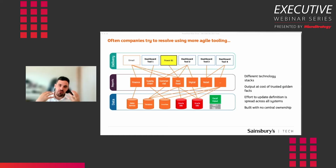So they often see the issue of the fact that we've got spaghetti junctions of data going here, there, and everywhere. But we need to get to a new report or a combined view of this. So quite often teams will introduce other dashboarding tools and ETL processes to try and come up with the end product without thinking about the additional spaghetti junction that's happening underneath. So this further perpetuates different technology stacks.